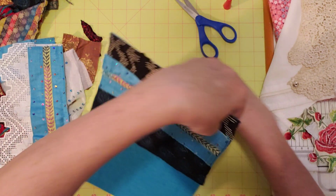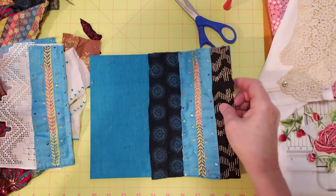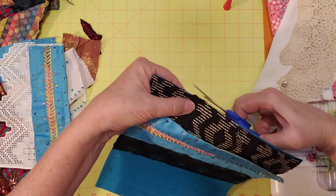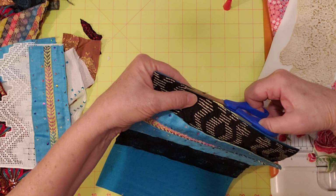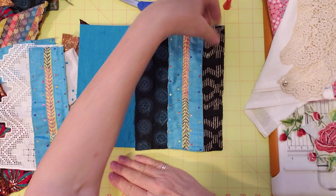Okay, there we go. That was sticking out. And there's another piece sticking out here that's bugging me. Right here. Let me just cut that off. I feel like it shouldn't be there. Okay, now I'm happy. That looks better.